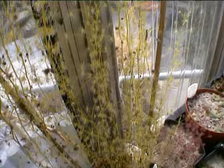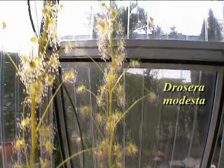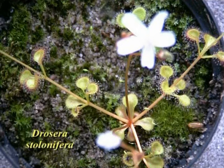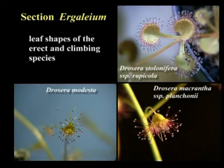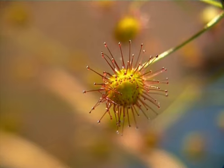Now we take a look at the tuberous Drosera in section Ergaleum, which includes both basal rosettes and erect plants. Some of the climbing species grow to be longer than 2 meters and use their glue tentacles also to hold on to stones and other vegetation. Obviously adapted to flying insects, we find 3 different types of leaves: butterfly, cup or bell-shaped. As can be expected, we found no snap tentacles, but were amazed when Drosera macrantha showed a suddenly quick movement of its marginal tentacles after I touched it accidentally with the macro lens.